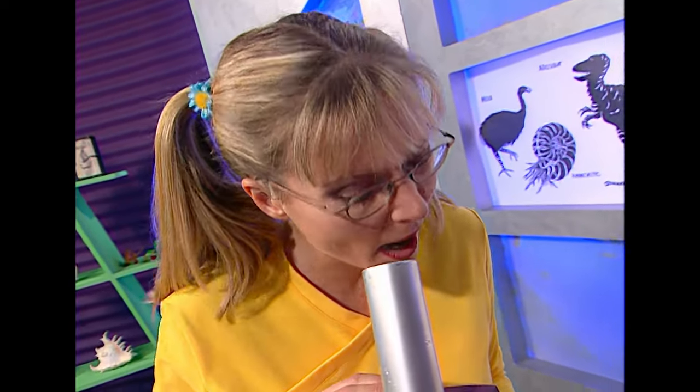Get it? Rock solid? Okay, now, like most rocks, it's made up of a mixture of different minerals. And if we look closely, you can see that granite is made up of small grains of different colours. Each colour is a different mineral. Minerals are substances that aren't alive and have never been alive. They're the chemical building blocks for all the rocks in the world.